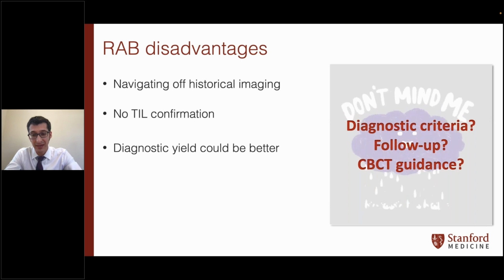And in looking things up and re-reviewing the robotic literature in preparation for this, I was surprised again to see how many of the really good papers, or some of the highest yield papers in robotic bronchoscopy, use adjunctive imaging modalities, even cone beam CT. And so are you really looking at the diagnostic yield of your robot, or are you looking at the diagnostic yield of the whole package of everything that you're doing?